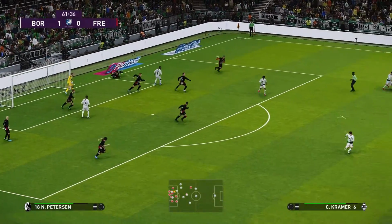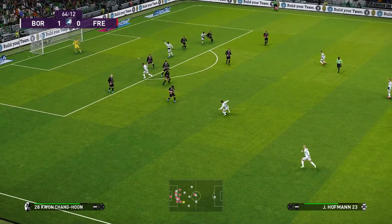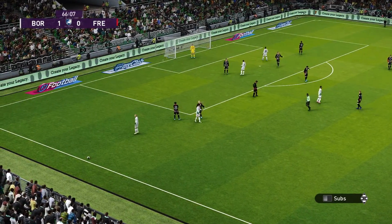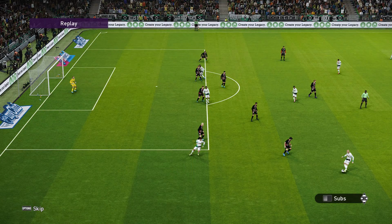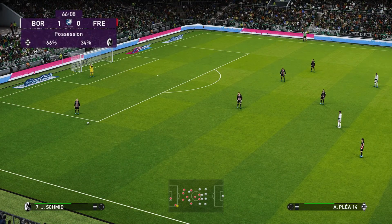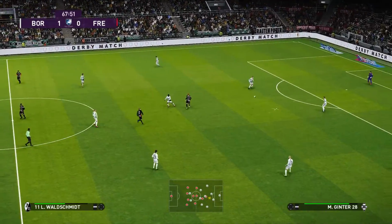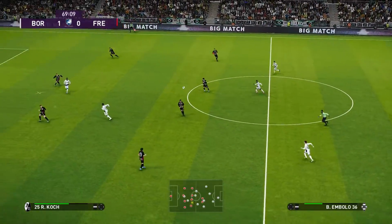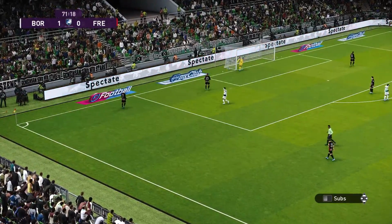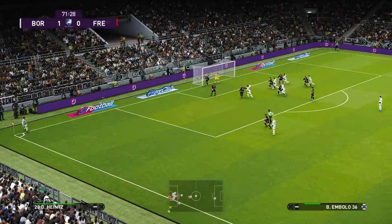Gets up to head it! Gets it back. Offside, yes it is. Drives it towards the front. He's there to clear it. Pressure stays on, it is a corner. Knocks it away.